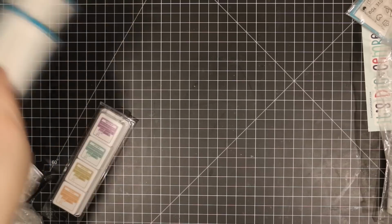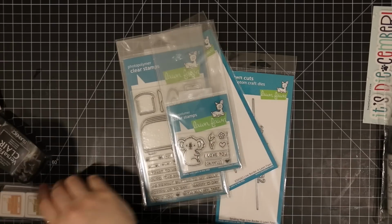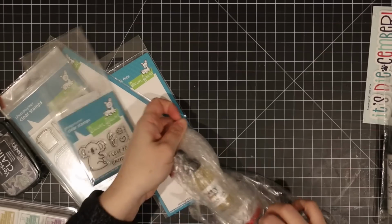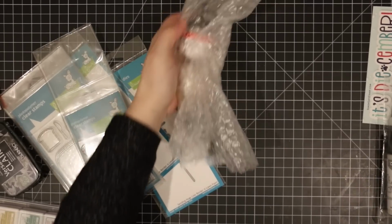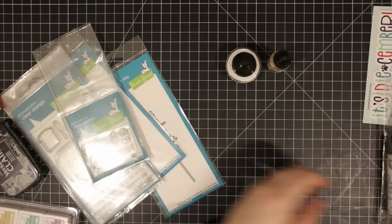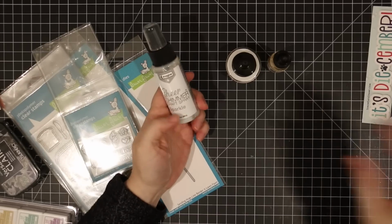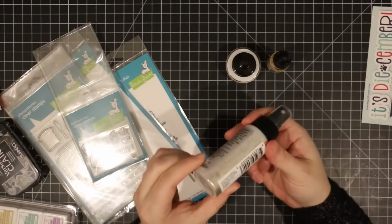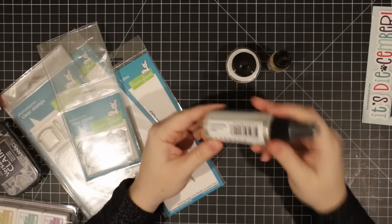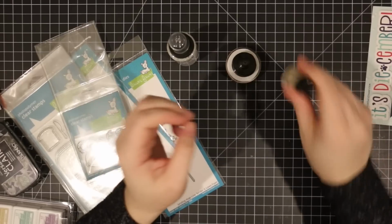So I got that, and then last but certainly not least, Lawn Fawn had, oh no, I've got a few other things before I get to Lawn Fawn. This stuff's all nicely wrapped up so that it doesn't break in transit. So I got a bigger bottle of the Sheer Shimmer craft sparkle from Imagine Crafts. This stuff is absolutely beautiful. I have the little tiny bottle and it's almost empty, so I wanted to get the big bottle, and the shimmer in this is gorgeous.